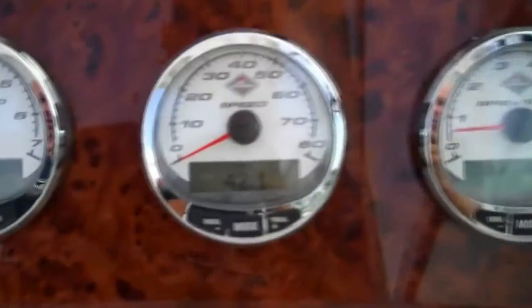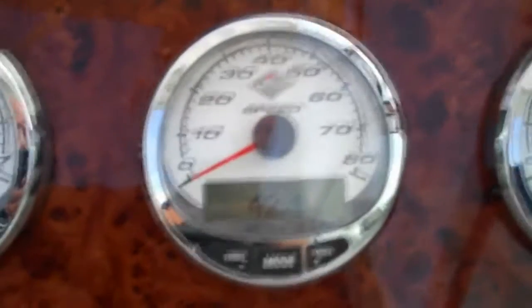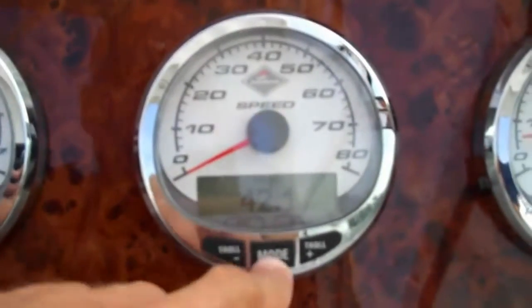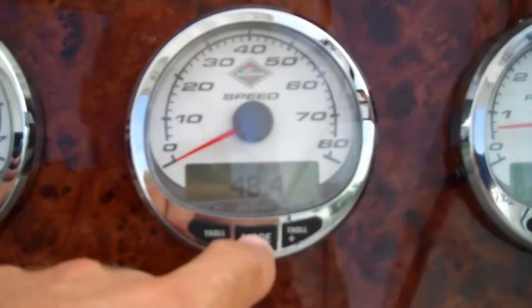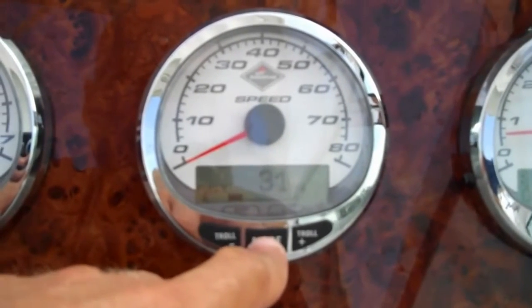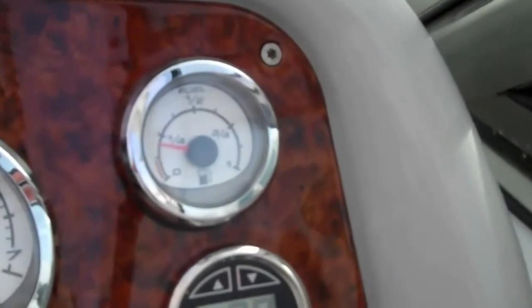Starting right here, we're going to start with the fuel gauge. I'm just going to go through some of the features. There's so many, and you can even add to this. It'll tell you your trip time. It'll tell you how fast you're going digitally. It'll tell you your fuel used. It'll tell you how much fuel is left. So currently it's 31 gallons left, which corresponds with your analog meter over here.